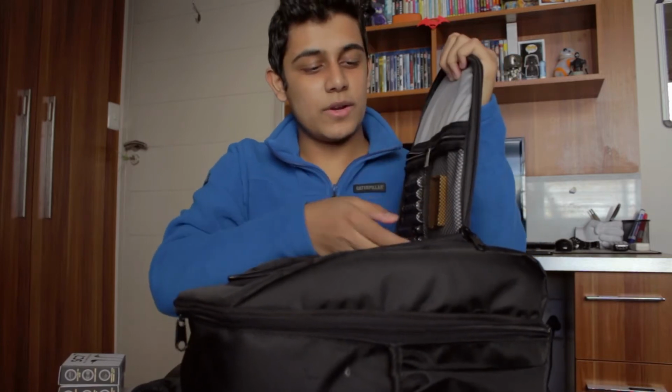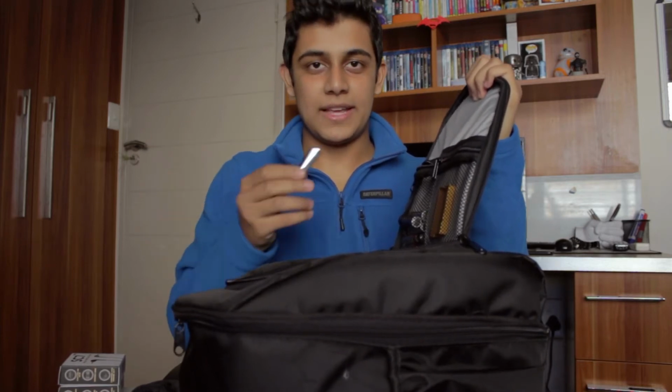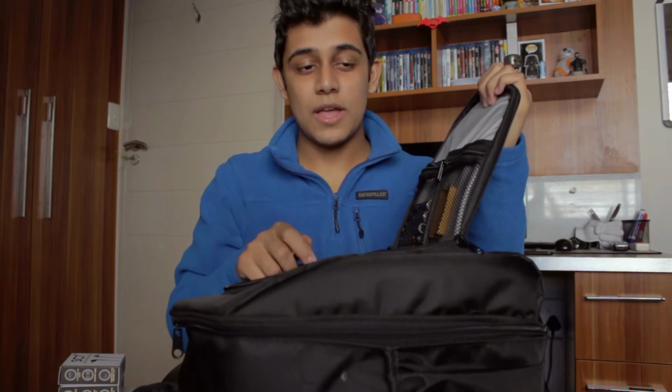But continuing along, there are two zipper compartments here. In the first one, I have a whole bunch of these AA batteries, and that's because my light needs AA batteries, and you'll see the light later on. So I've got about 7 of these batteries. I do want to buy a Canon LP-E6 battery, I think it is, because the light does also take those, but until I work up to that, these batteries do just fine.